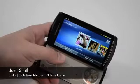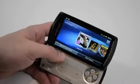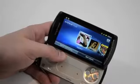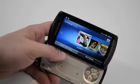Today we're taking a look at the Xperia Play. This is a new phone from Sony. You can find it on Verizon Wireless for $99.99 with a 2-year contract. You can also get it at Wirefly right now for free with a 2-year contract.